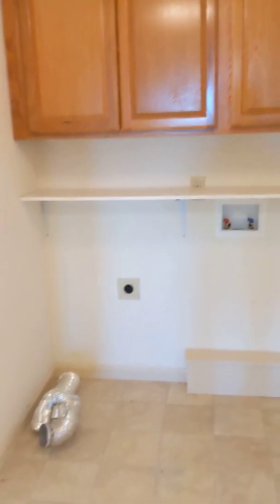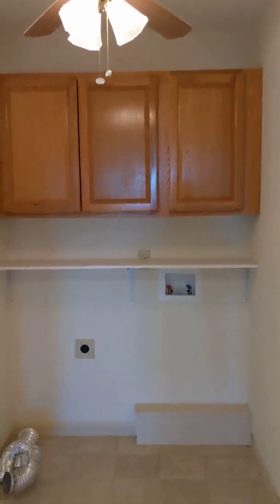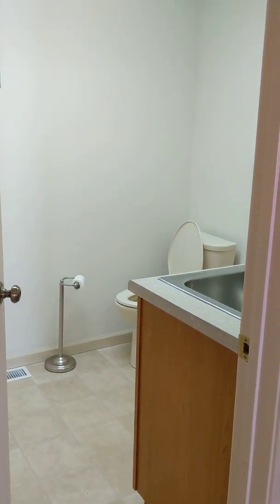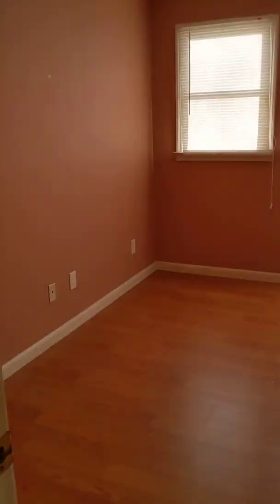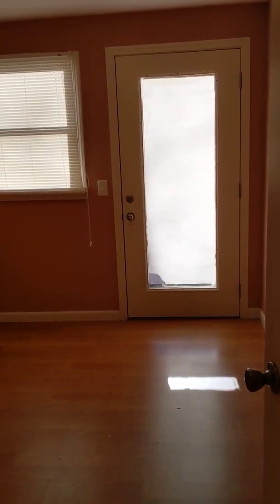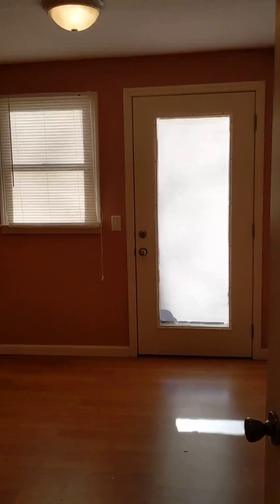There's also a laundry area at the end of the hall with washer dryer hookups and cabinets, and a half bath. And then on the right is an extra bedroom that is probably the size of a kid's room. And we've had bunk beds in here with kids, or you could use it as an office because it has its own door that leads out onto the side porch.